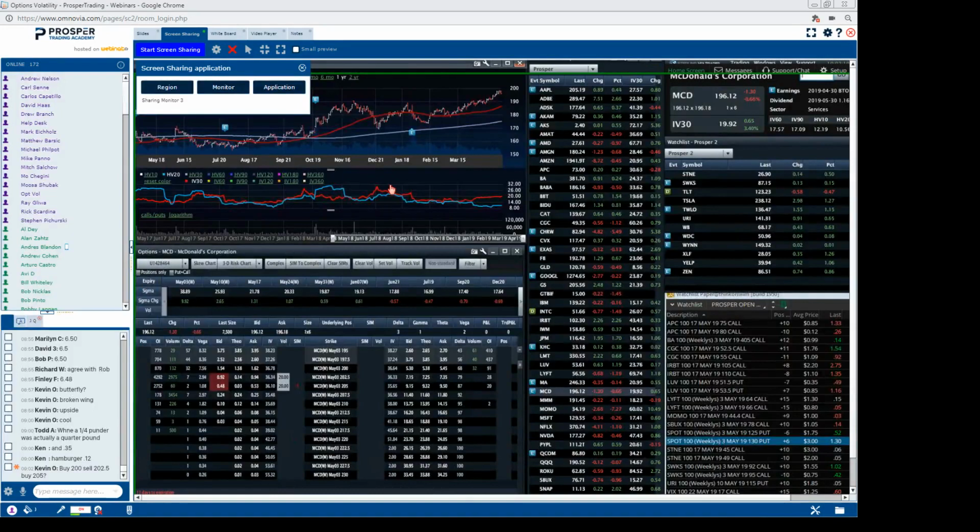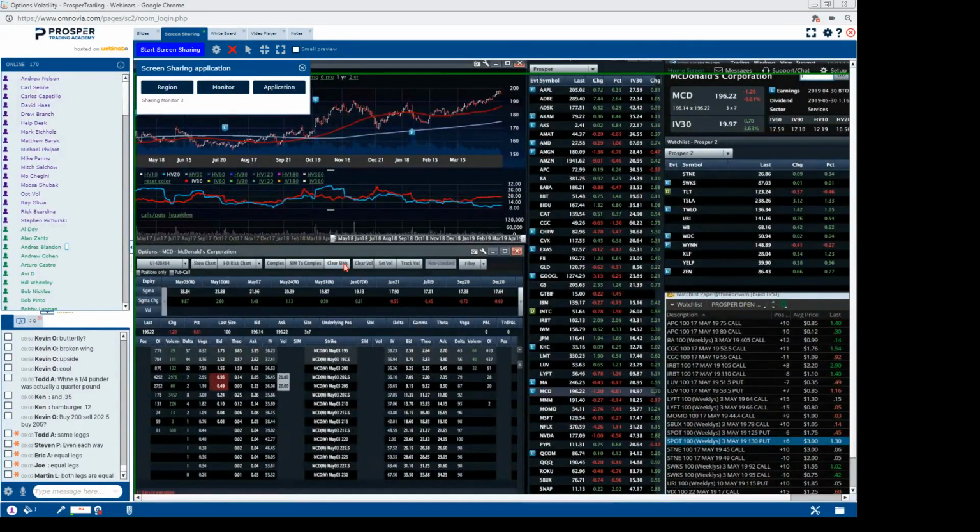Okay, so that's a regular butterfly. That's not a broken wing. That's a regular butterfly if you're targeting the 202 half. And why is that a regular butterfly, everybody, instead of a broken wing? Exactly.